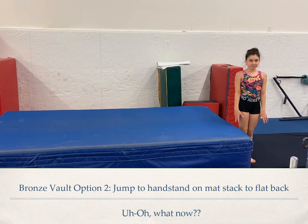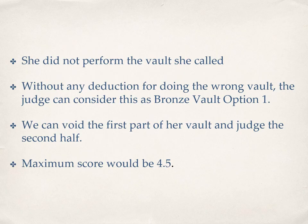Okay, so here's another uh-oh. She didn't do the vault she told us she was going to do. She called the jump to handstand. We didn't see that. But there is no deduction for doing the wrong vault. So in this case, the judge could consider this as the bronze vault option one and start it from a 9.0 start value. We would again void the first part of her vault and judge the second half with the maximum score being a 4.5.